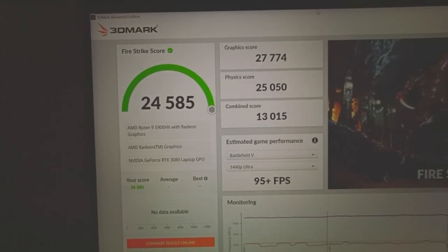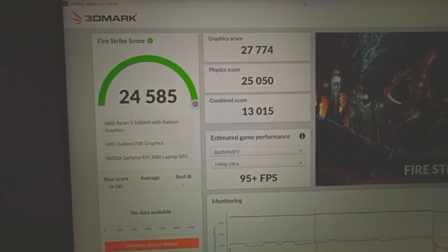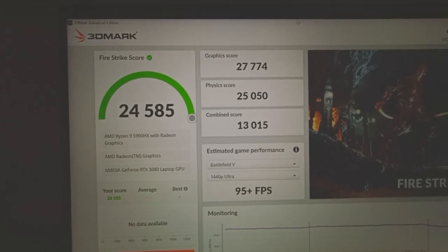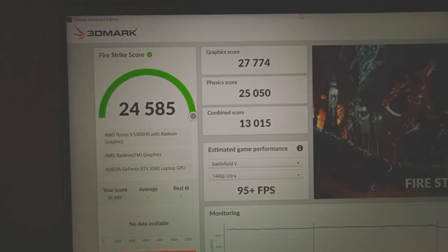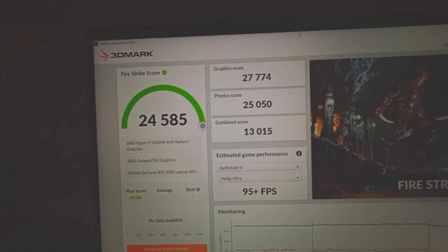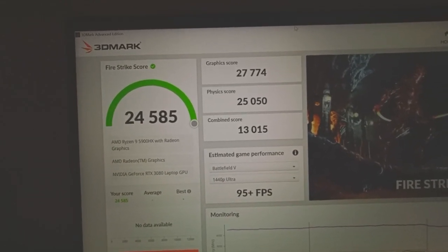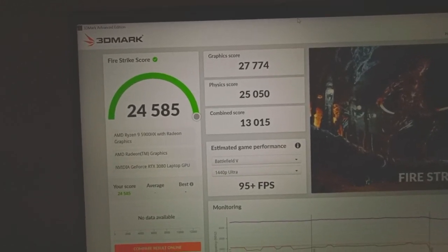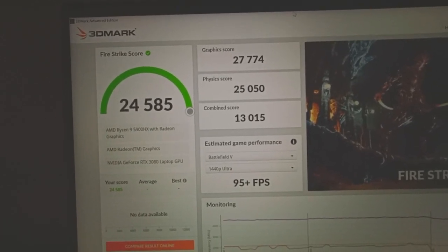So pretty much with all the sliders maxed out and running a plus 140 core overclock and a plus 1500 memory overclock, it appears we get 24,585 overall, 27,774 graphics, 25,050 physics, and 13,000 combined. But I might have to play with the memory values. They say with the RTX 3000 series, lowering them sometimes can actually be more beneficial. So I'll have to play around with that, see what the optimal configuration is for the memory overclock.